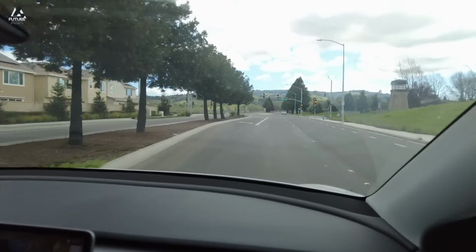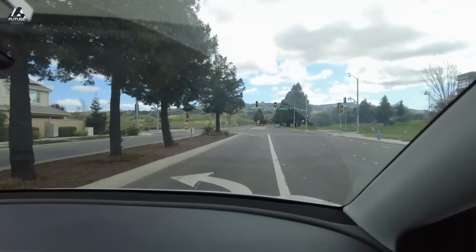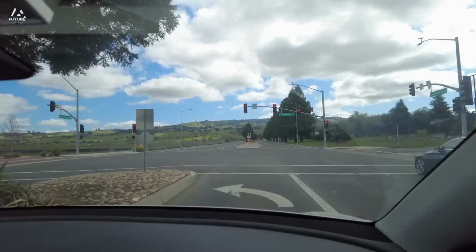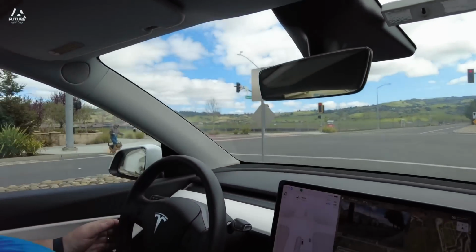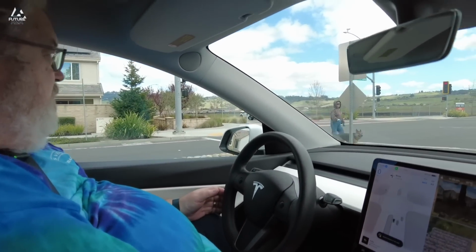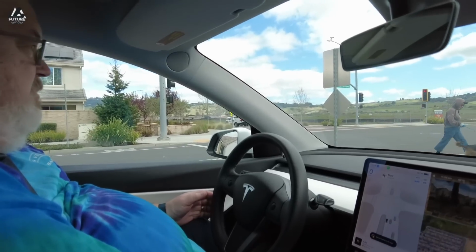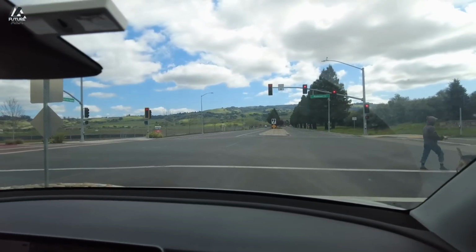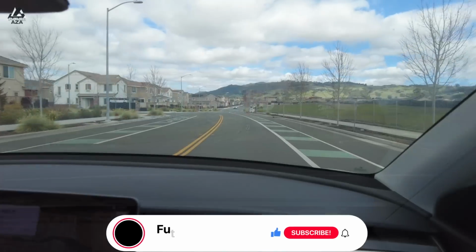There's that flashing yellow again. Now it's a solid yellow. And we're going to have to stop because somebody triggered the light. Not sure whom, because there doesn't seem to be anyone. Oh, the pedestrian. And a pooch. A ped and a pooch. And there they go. Over to the college campus. Happy little dog. Yeah. Uneventful.